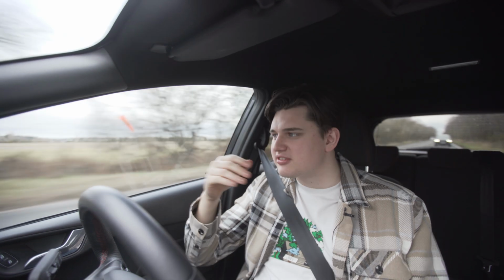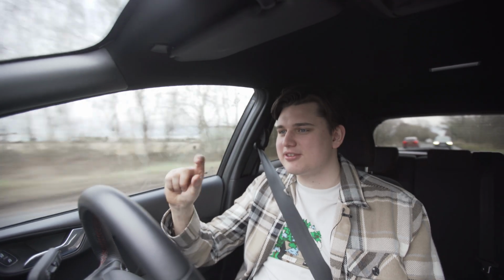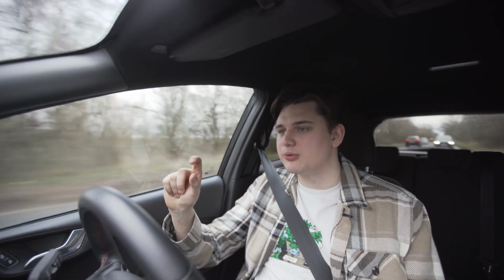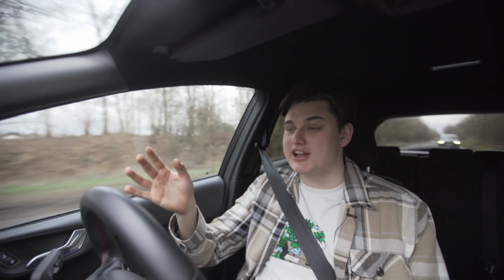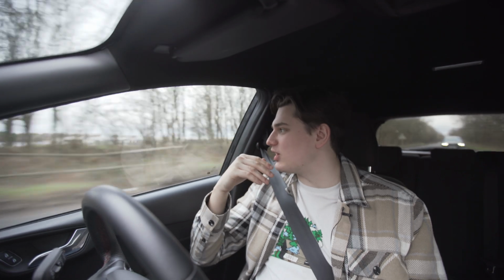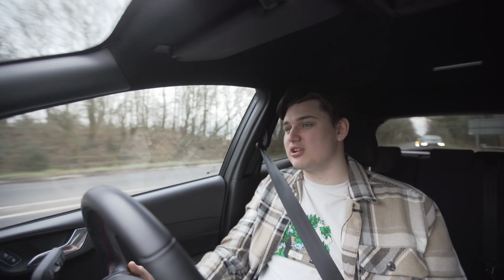Compared to the normal Fiestas, this doesn't look as basic. This does look a bit sporty. I don't like how high the suspension is. There's quite a big suspension gap on the wheels. Not sure why that is, but it doesn't look that great. So I've seen that lowering springs is quite a common mod to do on these cars, and you can get them for like 200 quid and they do look quite nice.